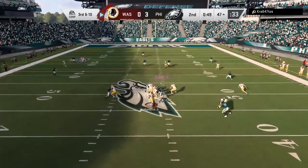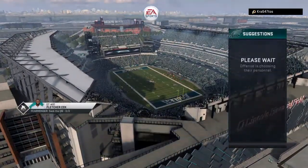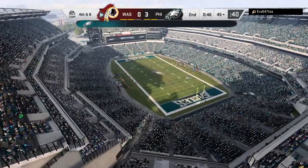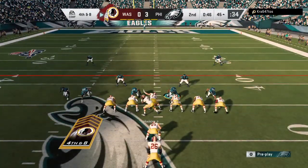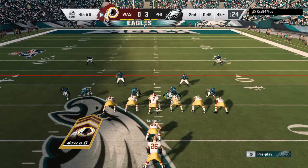3rd down. Here's Haskins. He's got Burton here, and he can only manage to get this to the 45-yard line, well short of the first. The Eagles are going to take the first of their timeouts as the clock stops here with 46 seconds remaining in the first half. They failed once in this spot earlier, but the offense will stay out to go for it on 4th down.